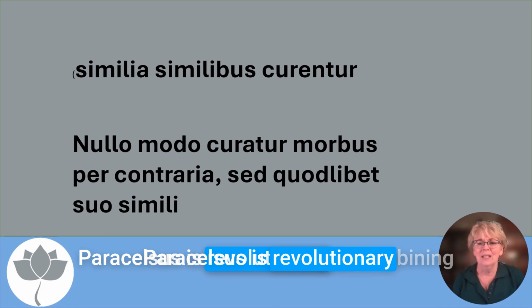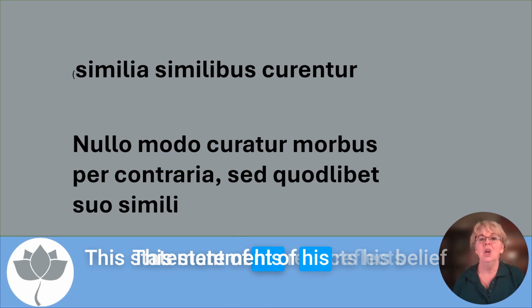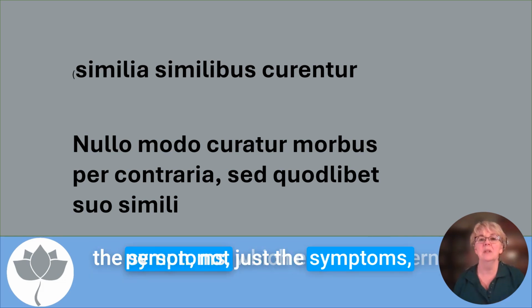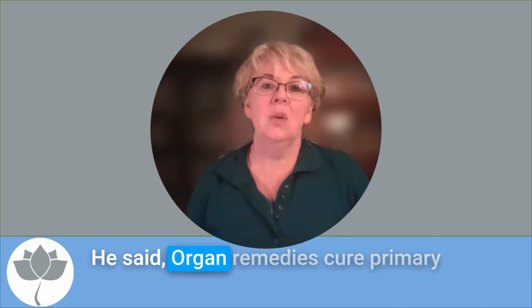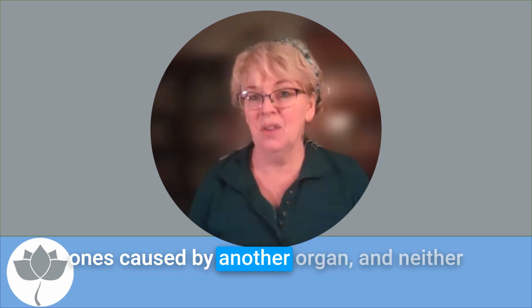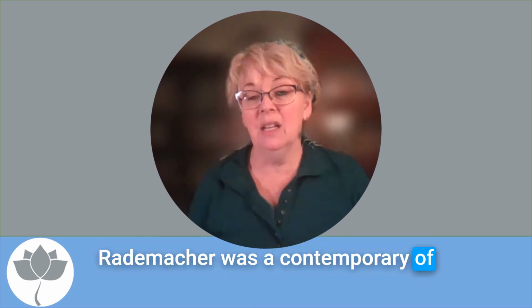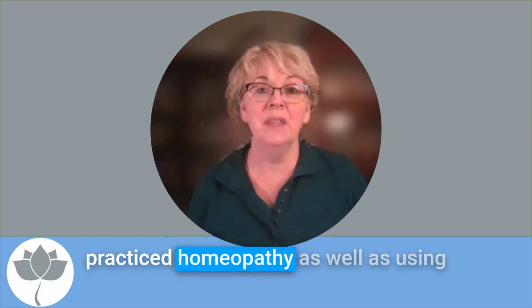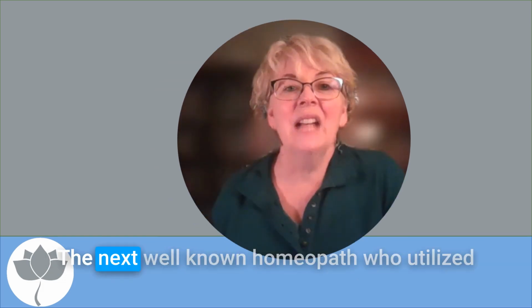Paracelsus is revolutionary in combining philosophy, nature, and medicine. This statement of his reflects his belief in treating the whole person, not just the symptoms, which echoes modern holistic health practices like homeopathy. Let's go back to Rademacher. He said organ remedies cure primary affections of the organs only, not sympathetic ones caused by another organ. And neither do they cure affections of the whole organism prevailing in some organs, says Hahnemann. Rademacher was a contemporary of Samuel Hahnemann, and eventually he practiced homeopathy as well as using homeopathic remedies for organ therapeutics.